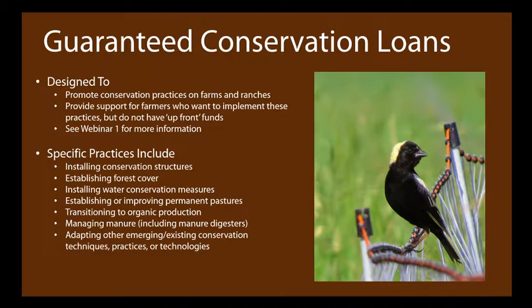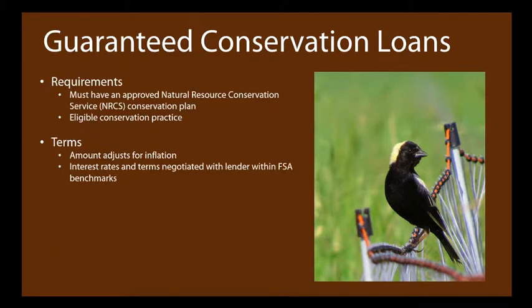So that's a fairly broad definition, but basically you'll need to work with NRCS to get a conservation plan in place. And then you can certainly look into these loans. The requirements, as I just said, are that you'll need to have an NRCS conservation plan and you'll need to have an eligible conservation practice.